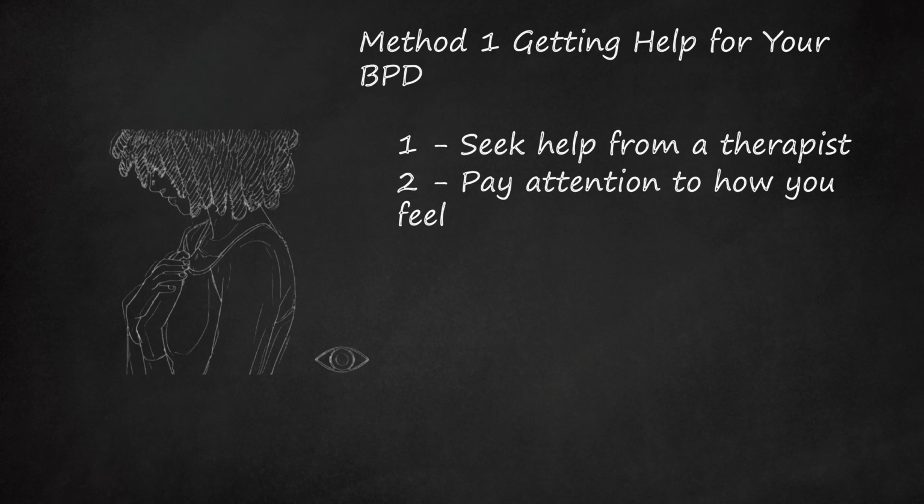Try checking in with yourself several times throughout the day. For example, you might take a brief break from work to close your eyes and check in with your body and your emotions. Note whether you feel tense or achy physically. Think about whether you have been dwelling on a particular thought or feeling for some time.